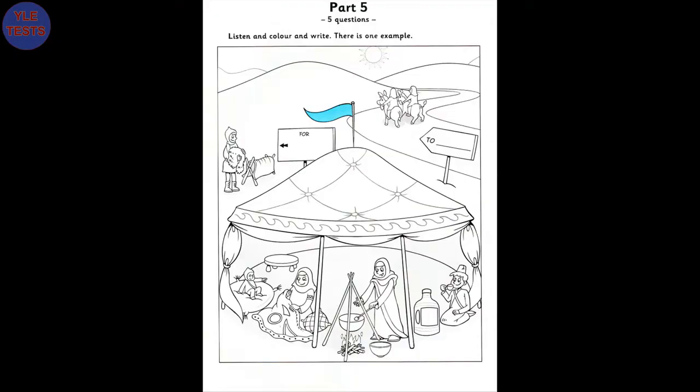Part 5. Listen and look at the picture. There is one example. What's this picture, Grace? It's from my history class, Dad. These people lived more than 2,000 years ago. That's interesting. Why don't you colour the flag on top of the tent? OK. How about colouring it blue? I'm doing that now. Can you see the blue flag? This is an example. Now you listen and colour and write.